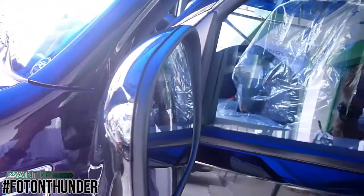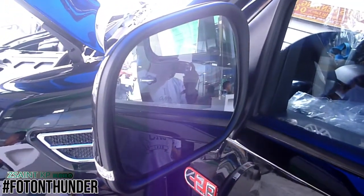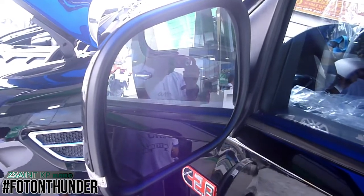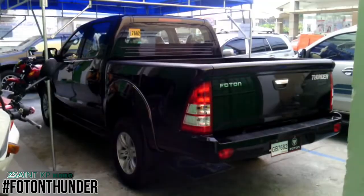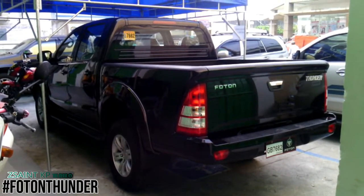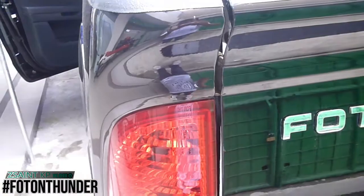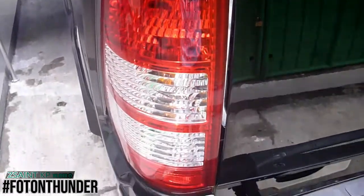Exterior features for the Thunder 4x2 manual are equipped with manual leveling halogen projector headlights, front and rear fog lights, chrome front grille, white type fender indicators on the body colored side mirrors, body color door handles with chrome garnish, projector taillights, rear parking sensors, high mount stop light, and side step boards. The Thunder does come with safety features such as 2 airbags, anti-lock braking system with electronic brake force distribution, security alarm, child safety lock, seatbelt reminder, and 3-point ELR seatbelts.